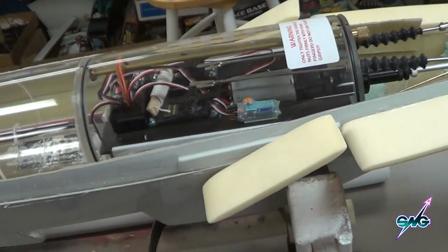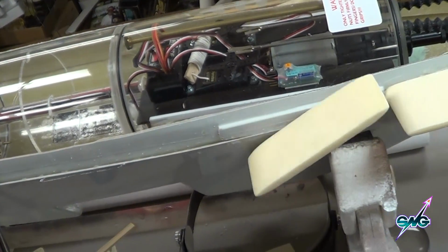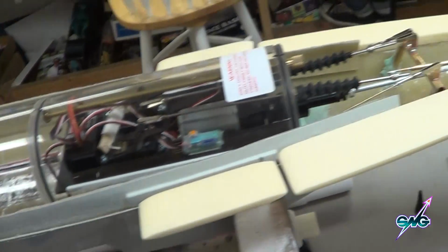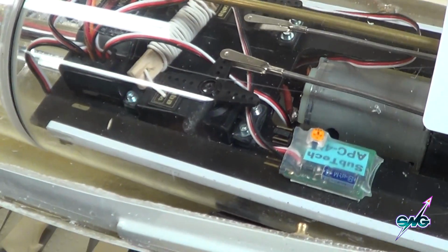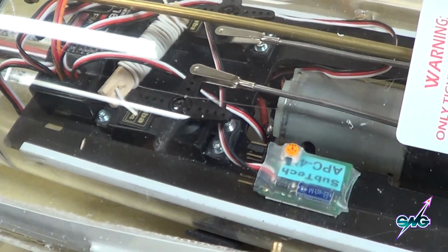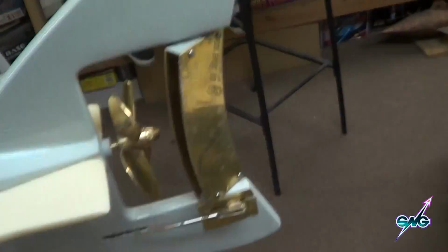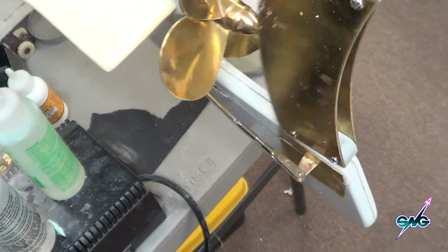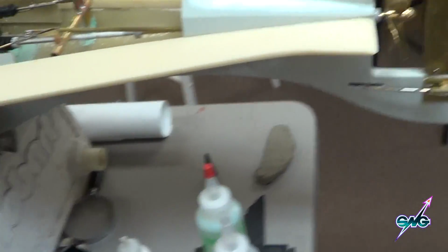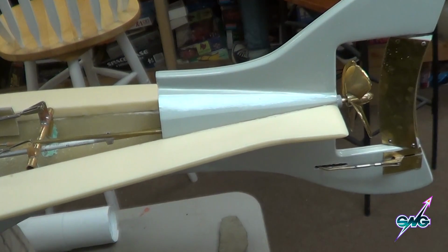Now we've got our dive planes, which this is so overkill. We do not need that much. Then we have the rudder. You can never have enough rudder. In fact, I can get some more when I knock that arm off, because you'll see that it's hitting that arm. But I mean, that's a substantial amount of rudder, and it's very smooth.